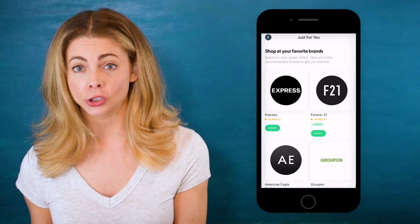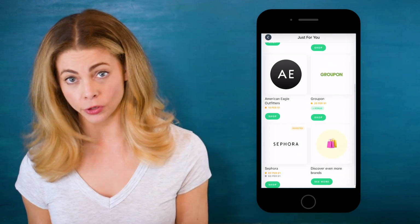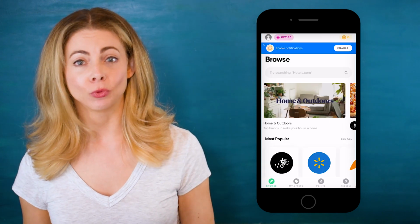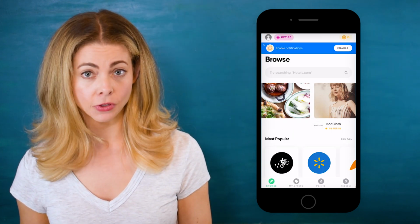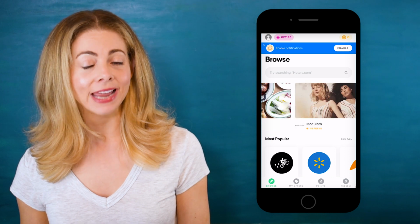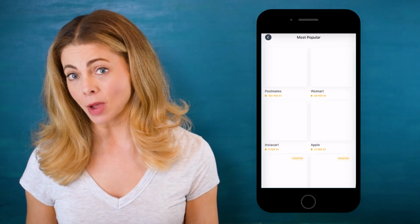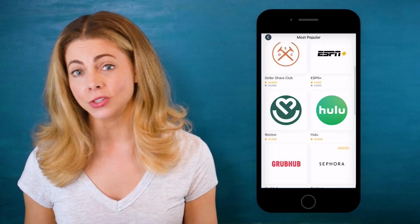Now, once you select your bonus offers or refer your friends and families, you'll be taken to the home page where you can review your recommended offers, browse other offers, and check your account balance. In addition to finding shopping offers through Drop, you can also select LinkedIn and mobile offers, adding even more ways to earn points with Drop.